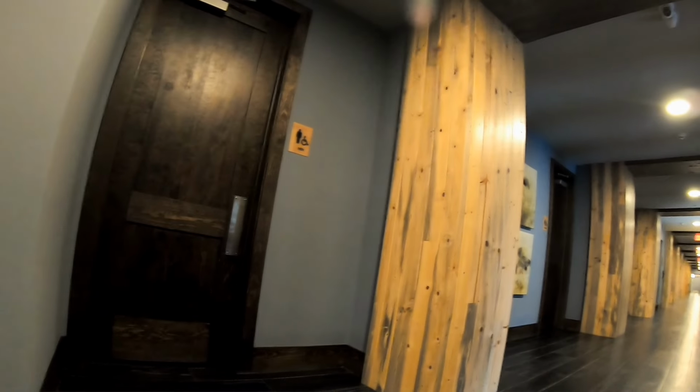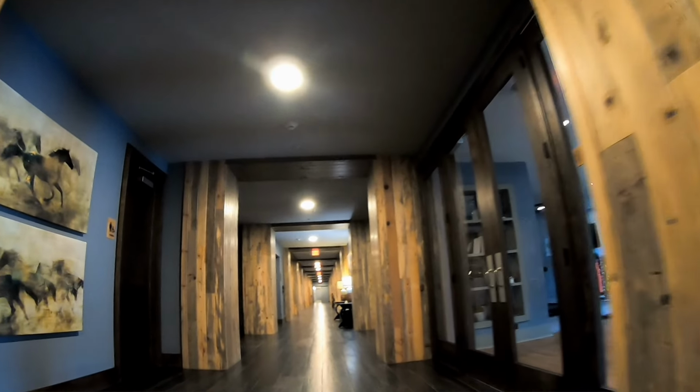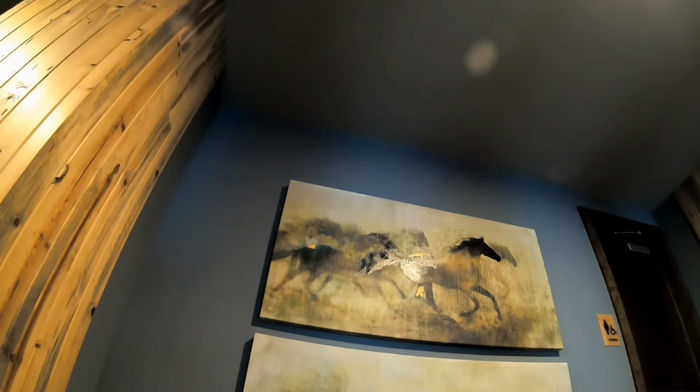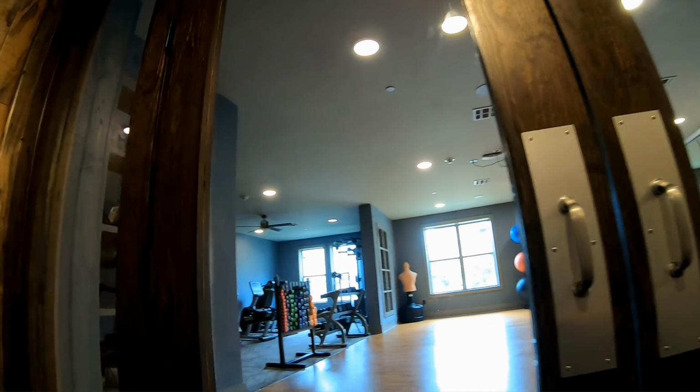Alright everyone, in my first video I talked about the people that make Alders Magnolia a great place to live. Now I'm going to talk about the amenities. Oh look at that, that's beautiful. The artwork displayed around the building is beautiful, and it supports my prediction that they hired someone with some real skills to help decorate.